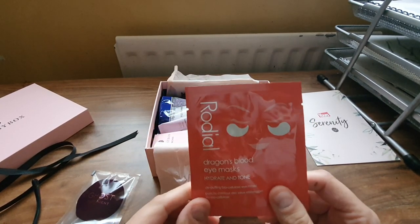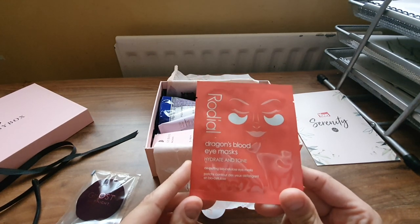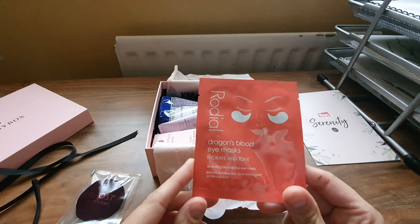Rodial. Dragon's Blood Eye Mask. Hydrate and tone. Depuffing bicellulose eye masks. Patch contour. Oh, yeah.